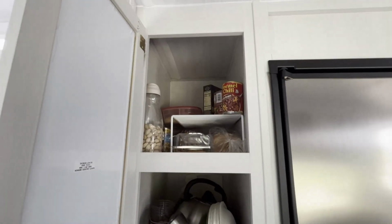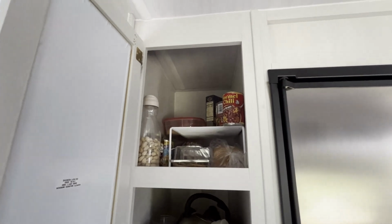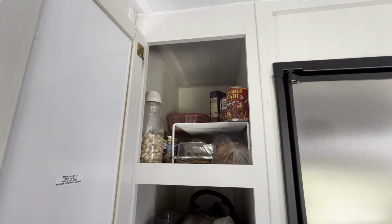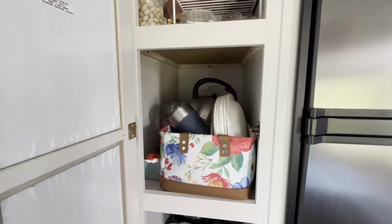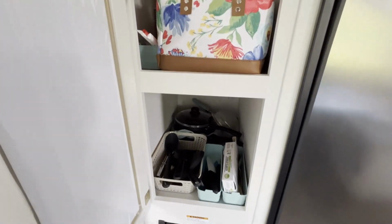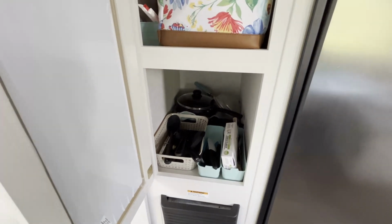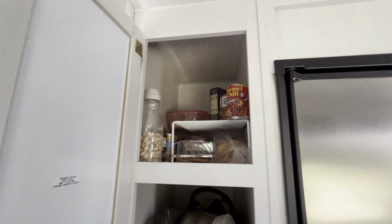Okay, so here's our pantry finished. We've stored all our food, canned food, dried food, bread, etc. up there on the top shelf. I've got paper plates and cups there. And I've got utensils and cookware down there. And we should be ready for our 3-day dry camping.